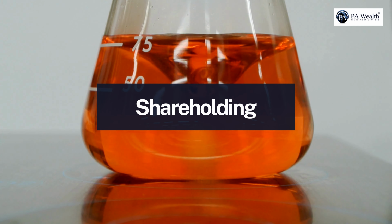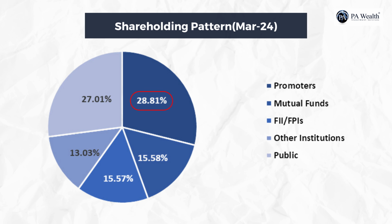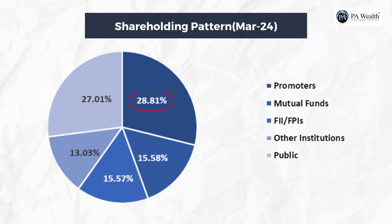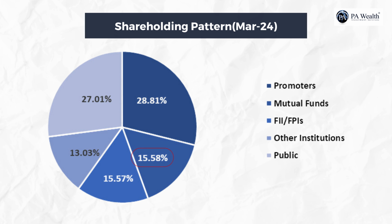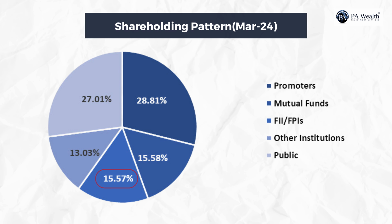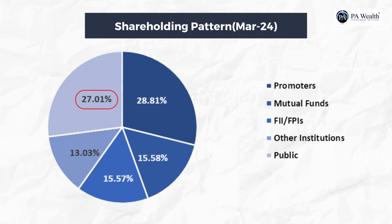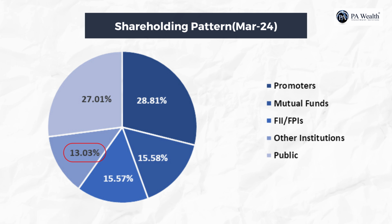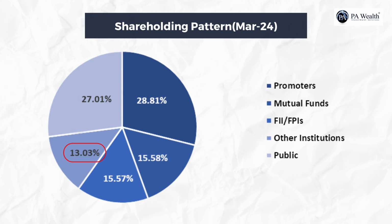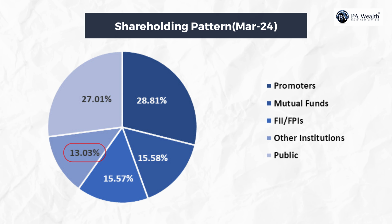Let's take a look at the shareholding of Navin Fluorine. The promoters are the largest shareholders of Navin Fluorine with a holding of 28.81%. Mutual funds hold 15.58% of the shares. Foreign institutional investors hold 15.57% of the shares. The public holds 27.01% of the shares. Other institutions include several investors, such as banks and insurance companies. They hold 13.03% of the shares.